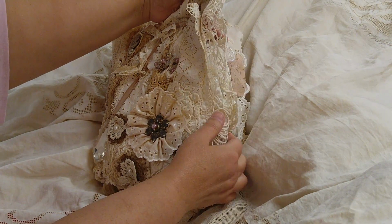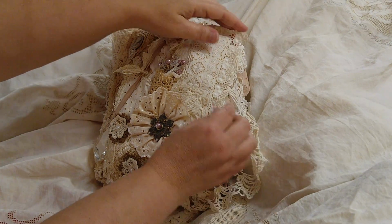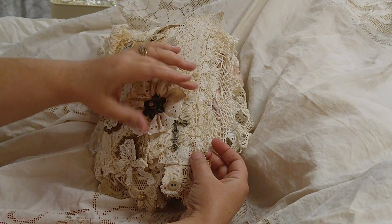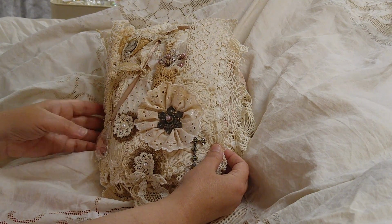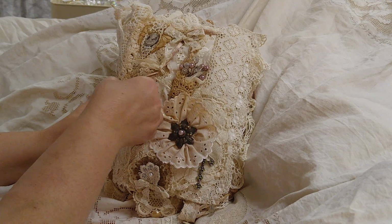She has used beautiful laces and doily pieces and gorgeous old lace that is exquisite. And then details. Look at all of the lovely details. All I'm going to be able to show you is just page after page of beautiful.